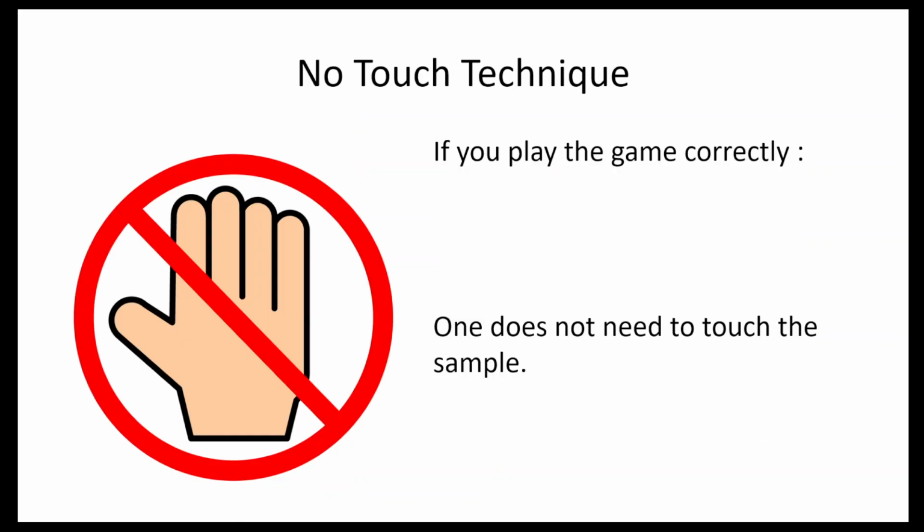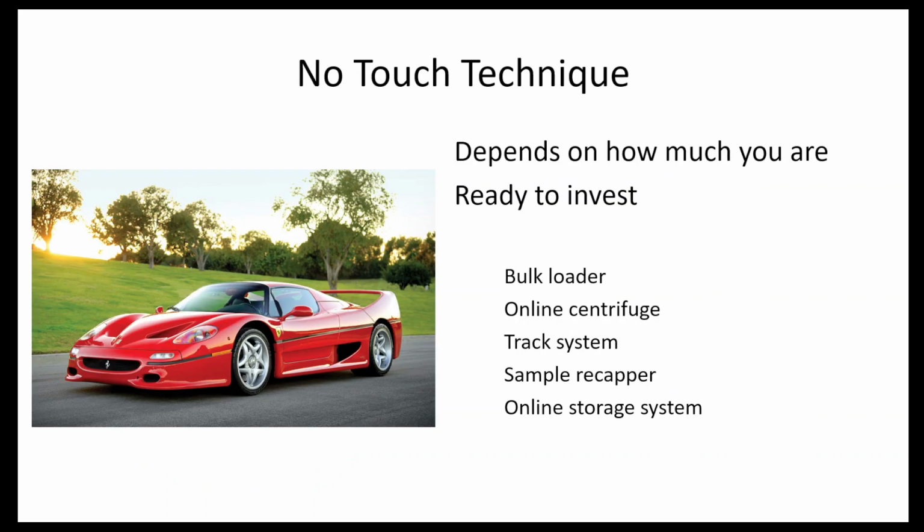Effectively, if you play the game correctly, one does not need to touch the samples, a no-touch technique. But then using a no-touch technique comes with a price. Depends upon how much you're ready to invest in it. The bulk loader, the online centrifuge, the track systems, the sample recapper, online storage, each of them come with a particular price. So depending upon what is the state of your lab, what is your workload, you can plan and choose all these options on an add-on basis.